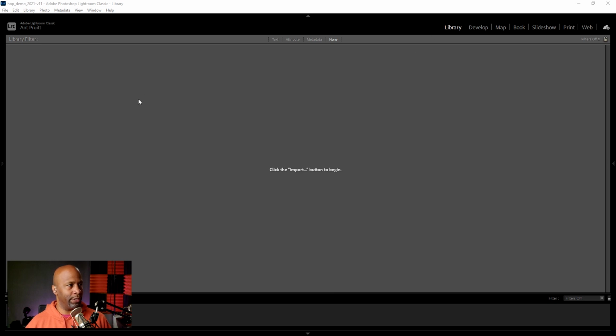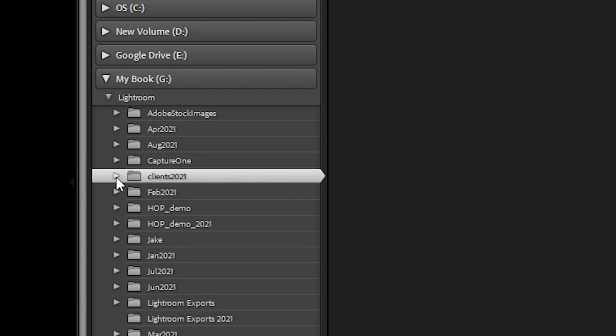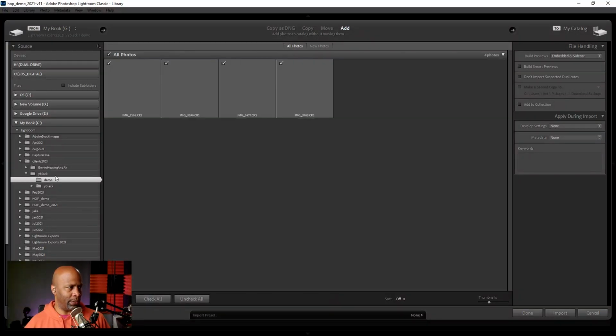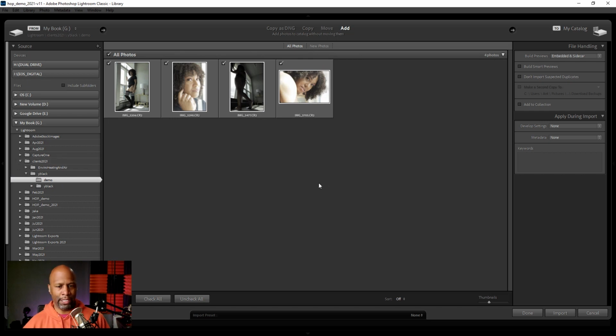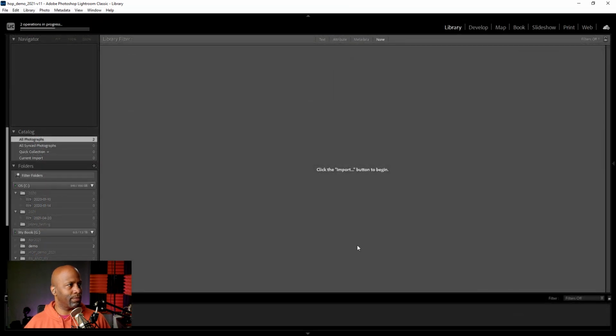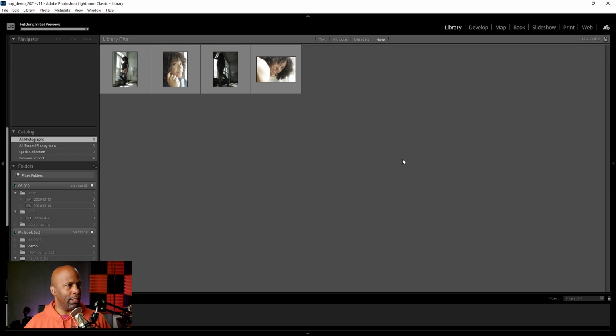So I'll go over here to this import option inside of Lightroom, clients here, and then I made a demo folder just for today's presentation here. So got those there. I'm going to import them in like so. There. All right, so I'm good to go. I have all of my data pulled in from the card that I can work with.